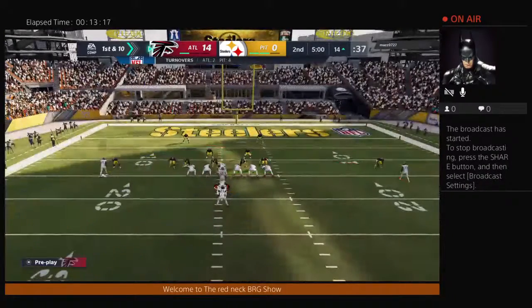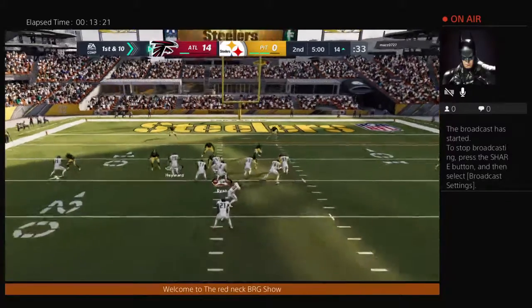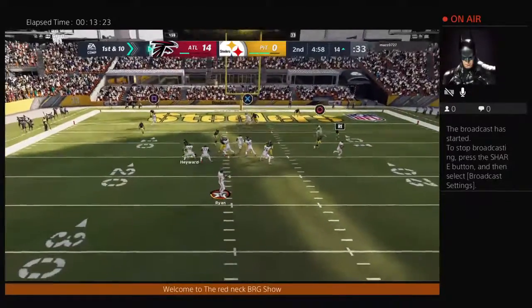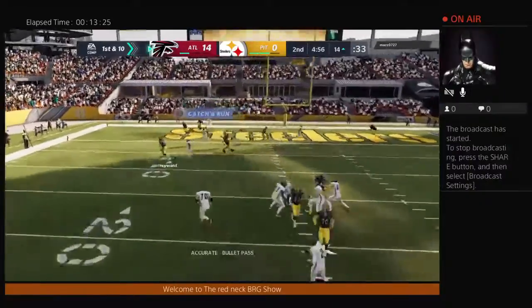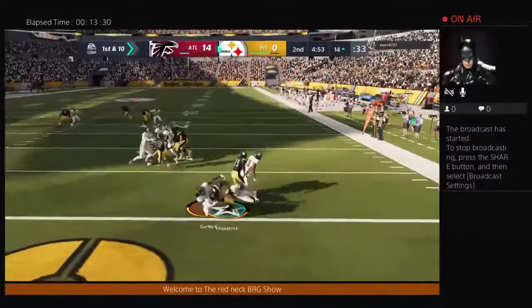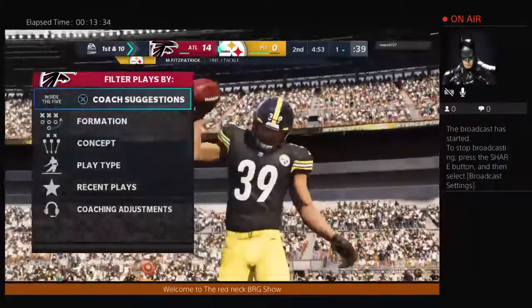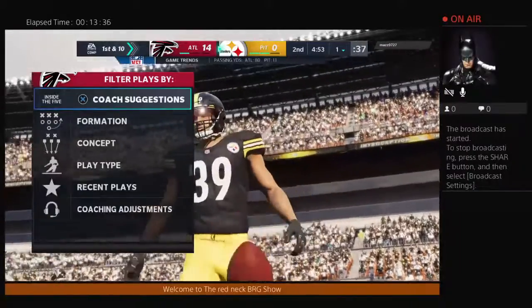Here's a 1st and 10 at the 14-yard line. After the interception, here's Ryan. And it's intercepted at the goal line. Picked up by Minkah Fitzpatrick. And a big turnover there as his guys will get the football back.